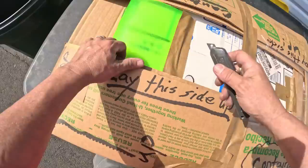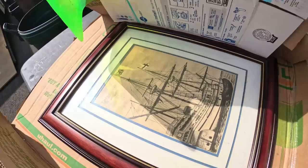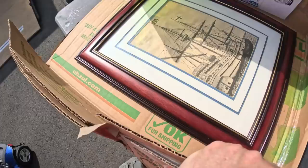This guy used so much tape. Okay, for this, huh? It's okay, but I don't think it's that great. Is that an original piece of art or something? You guys recognize that? I don't know. I think that's just going to stock, dude. I'll probably regret that if it's something good, but I'm not feeling it.